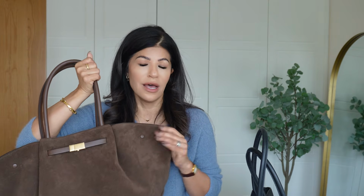For me, this is just such a grab and go bag. It's in a beautiful chocolate brown colour. I think we all know that chocolate brown is the colour of the season, but it's definitely not just a trend colour. Chocolate brown is a classic neutral all year round, and something that I know I will wear all the time.